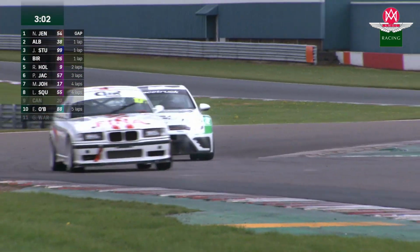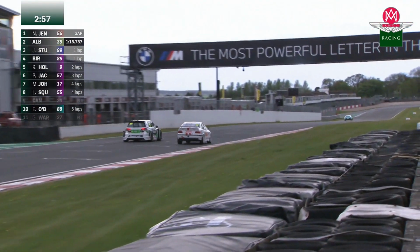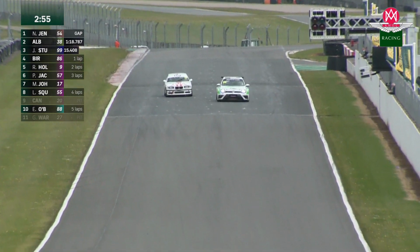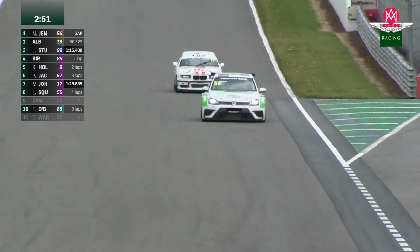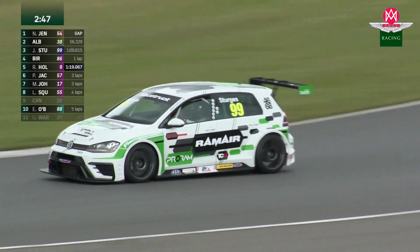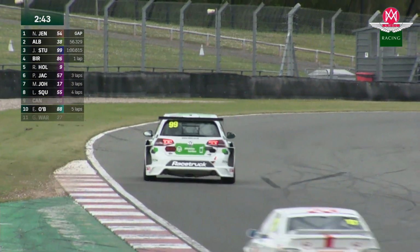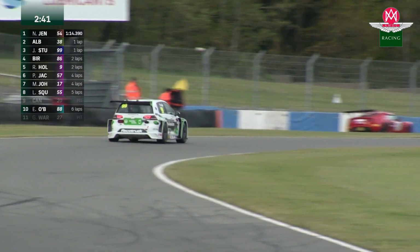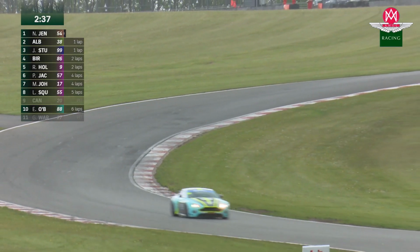Jamie Sturgis though continuing to press on. Now the Albert Aston Martin crosses the line, does a 1:18 this time, even slower. Sturgis could get back to Albert here because he comes through and does a 1:15. So it's a 1:18.7 for Albert, a 1:15.4 for Sturgis. So that's 3.3 seconds quicker than the Aston Martin. If he does another lap like that, he could actually be on them within the next lap or so.